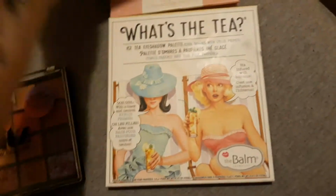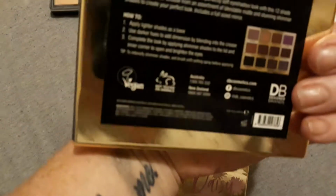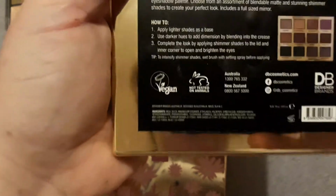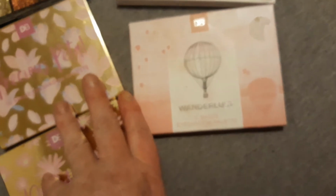Now, these first 3 are by a brand called Designer Brands Cosmetics, which is an Australian brand. I think it's available in New Zealand. I'm not sure if it's made there. It's certainly sold to us as made in Australia. Vegan, not tested on animals. It's also got a talc-free eyeshadow formula, and these palettes are on Catch of the Day, hugely discounted.